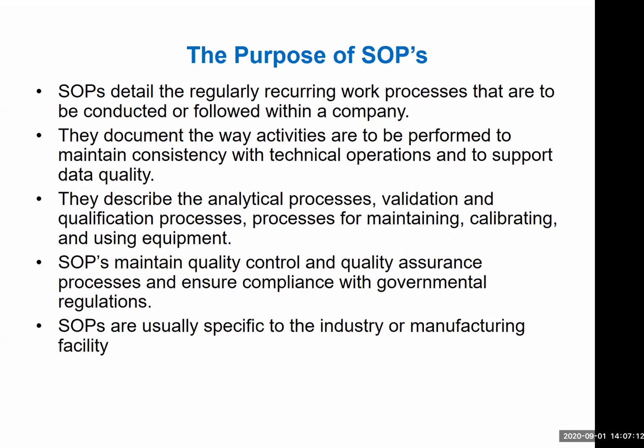So the purpose is, of course, as I have said, details regularly occurring work processes that are conducted on a daily basis. SOPs document the activities that we perform, because again, maintaining consistency with any of our technical operations, and also SOPs are there to support our data quality.